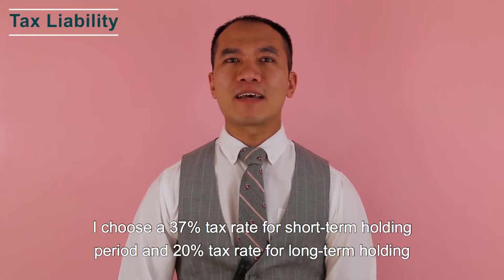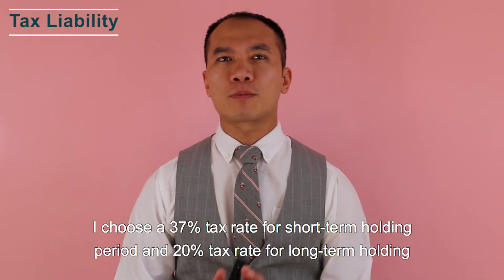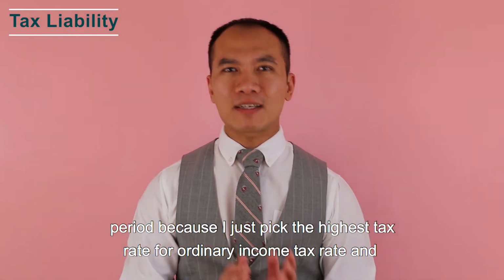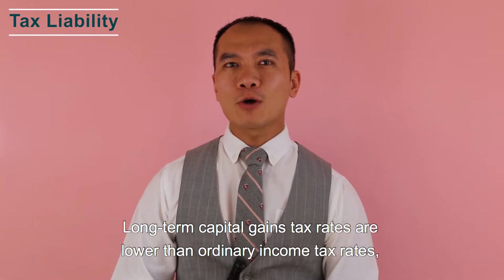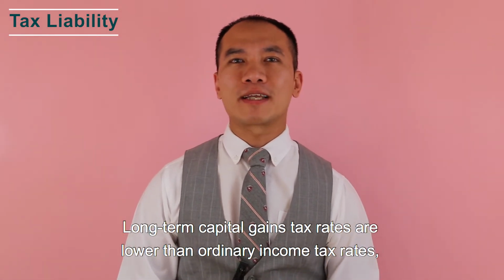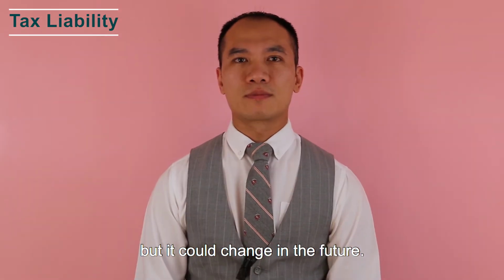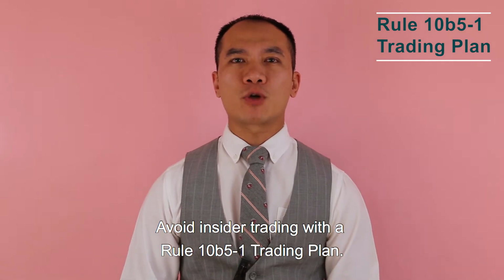I chose a 37% tax rate for the short term holding period and a 20% tax rate for the long term holding period because I just picked the highest ordinary income tax rate and long term capital gain tax rate for simplicity. The long term capital gain tax rates are lower than ordinary income tax rates, but it could change in the future. Avoid insider trading with a Rule 10b5-1 trading plan.